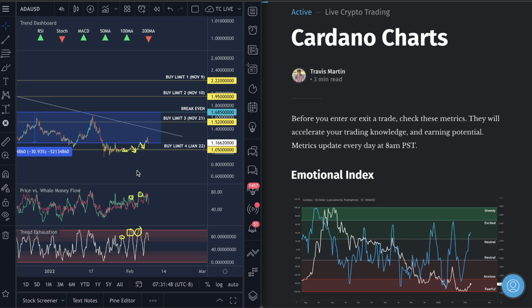But what we can accurately predict is to give us a percentage and say, okay, what is the probability that when the trend exhaustion gets in the top red section and the whale money flow gets high, we see a drop back down? And I've done the math on this. It's between 75 to 80% accuracy. Okay, look at the drop we called over here. Trend exhaustion consolidating in the top red section, whale money flow high.